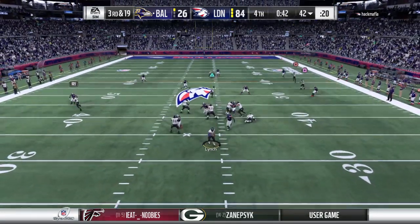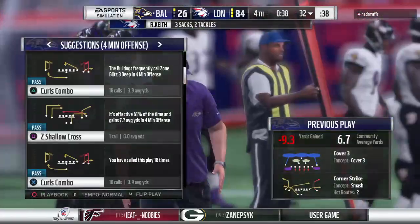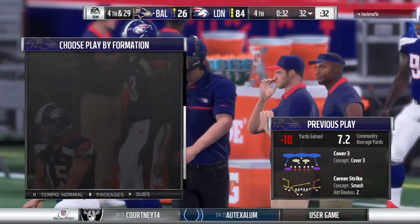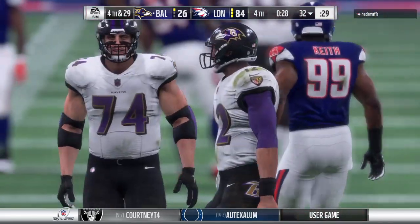Throwing on 3rd and long. Lynch. And down he goes. The pressure getting to Lynch. This has been a tough one for this offensive line. It appears almost like they've been on roller skates this entire game, the way they've been pushed around. 6 sacks given up in this one.